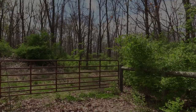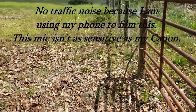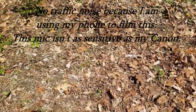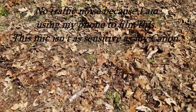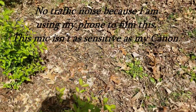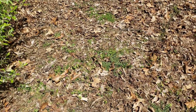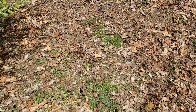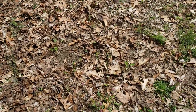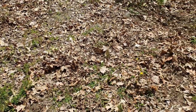Okay, I'm standing here at the gate. You can see the gate looking back toward the field, and if you look down, you see all kinds of scratching. This is very exciting news. See all that scratching up here in the corner? All through there. That gets me excited for Monday morning.